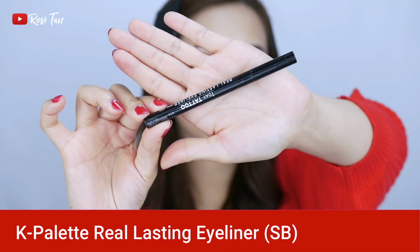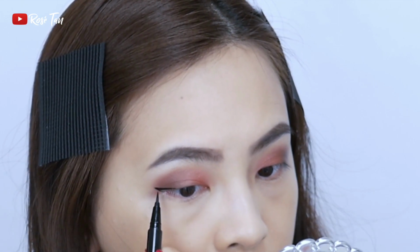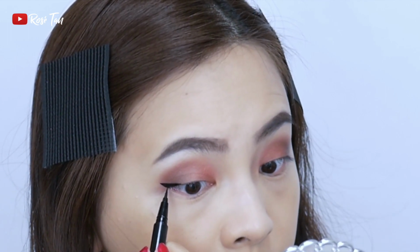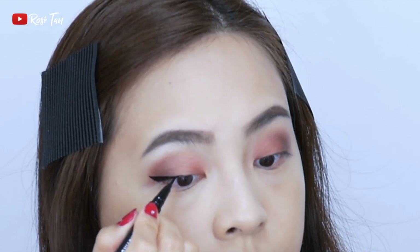Next, I'm using K-Palette Real Lasting Eyeliner in black. I think this is one of the easiest way on how to apply eyeliner, wherein you start from the outer corner of your eye, make a triangle, and then connect it closely to your upper lash line.